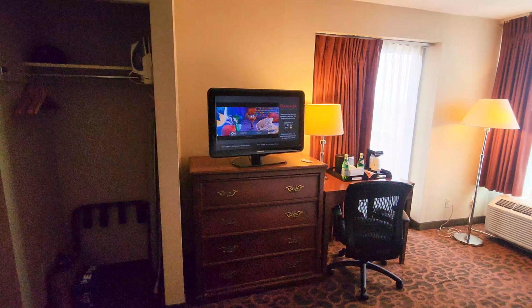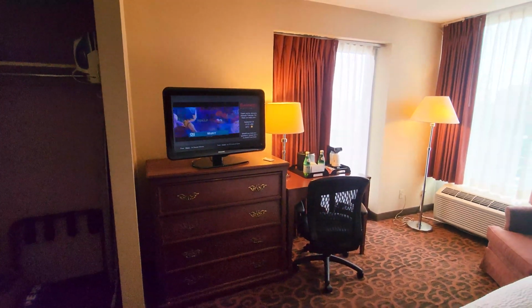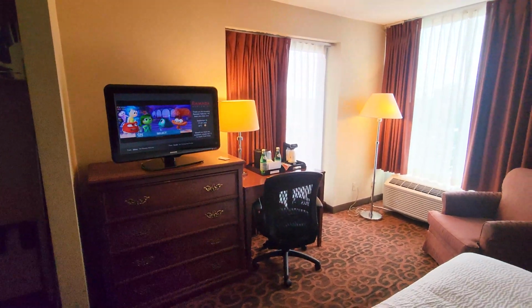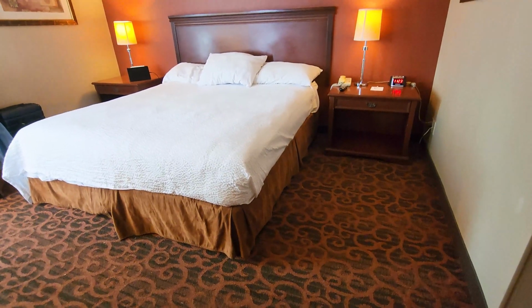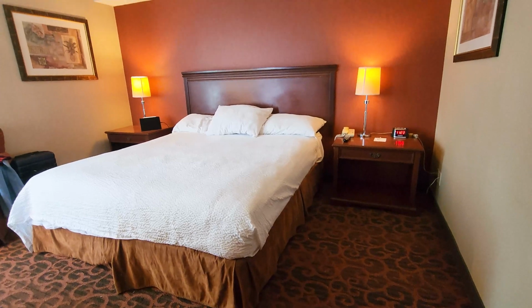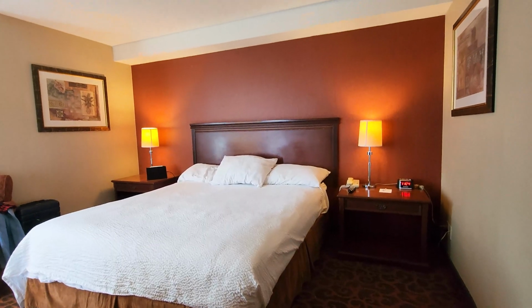Next, I want to talk to you guys about the room comfort and the view. So the first thing is the Wi-Fi that they provided. It was very weak in the room. I had to go back to the 5G network. In terms of the bed, it was fairly big and it was comfortable. I had a good night's sleep on there.